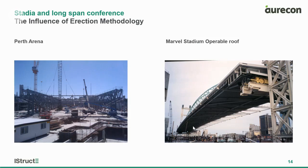So this meant that the construction inside the stadium wasn't hampered, but large temporary rails were needed to extend the permanent running rails to connect the jacking towers to the edge of the curved stadium. So, there was a fair bit of cost involved in some of that temporary steelwork that was required.